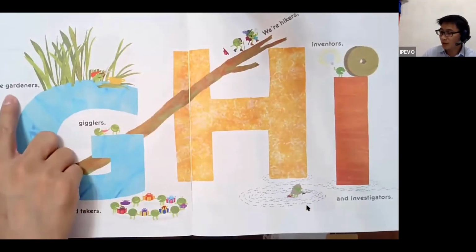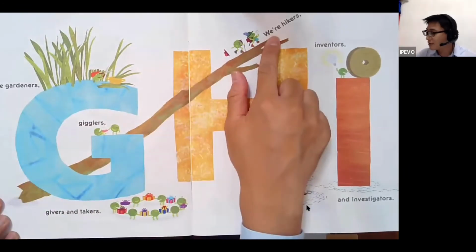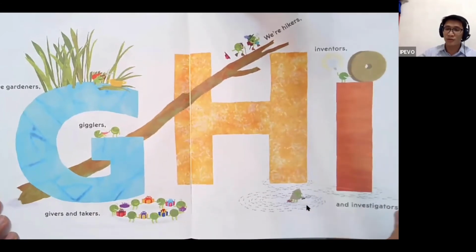We're gardeners, gigglers, givers and takers. We're hikers, inventors, and investigators. Okay, so on and so forth.